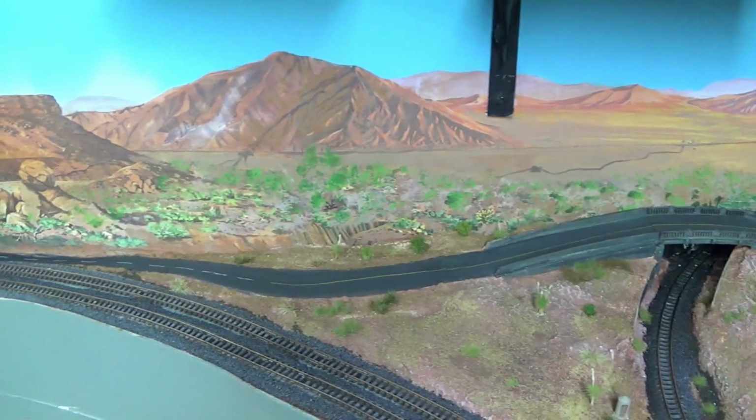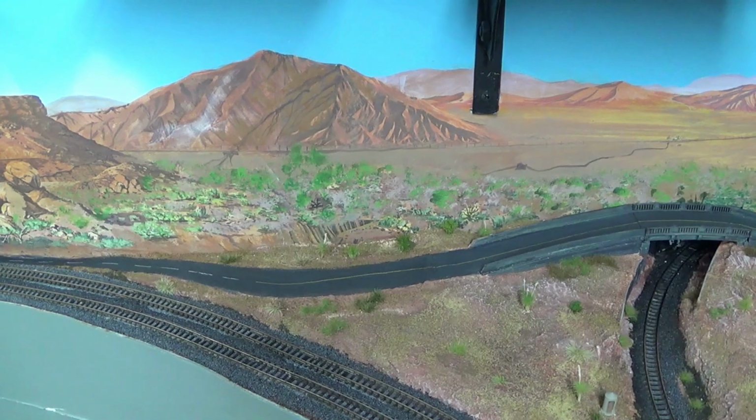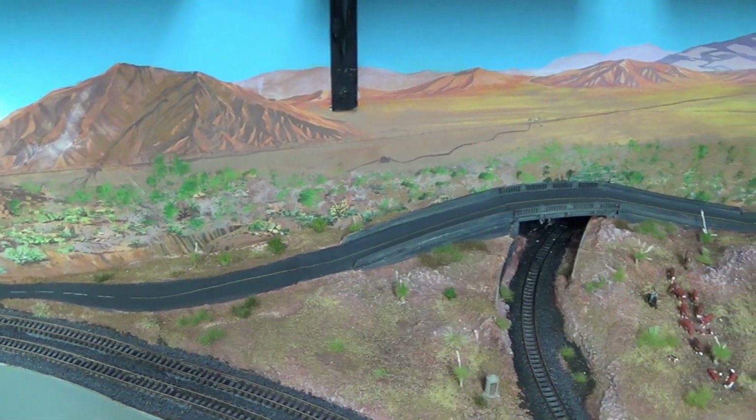The minute I turn the camera off, I'll put two or three cars out there, because there is some traffic from mine to mine out here, so workers and so forth.